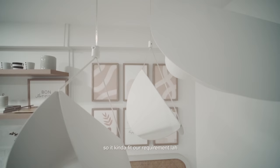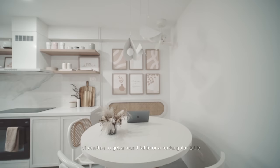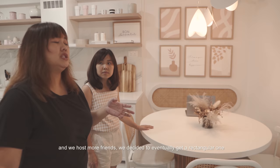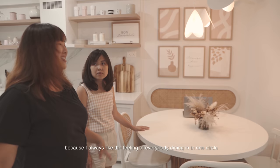Actually, we were also having a constant struggle whether to get a round table or a rectangular table. But because our space is slightly bigger and we host more friends, we decided to eventually get a rectangle one. A round table is also quite a good choice because I always like the feeling of everybody dining in one circle. It's very cozy.